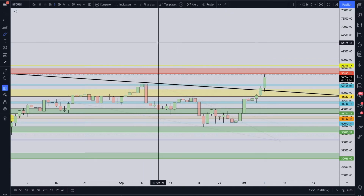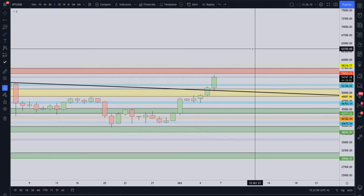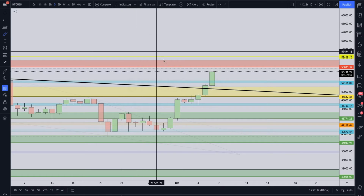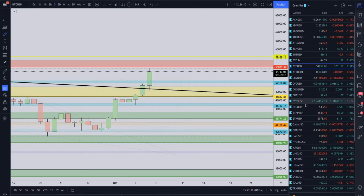So again, I approach it very basically, right? I don't like to overcrowd my charts. I don't use RSI, all these fancy indicators. Although maybe I should, but for me, I'm just doing this. I just like to use it very simply, right? Very simple. I don't like to overcrowd my charts. So that's it for Bitcoin.